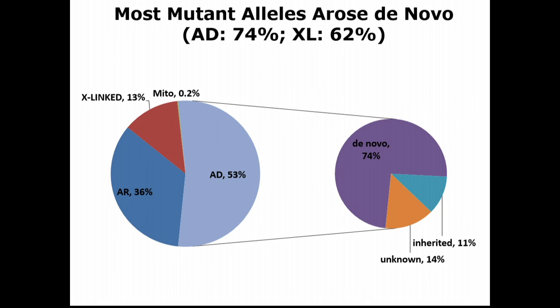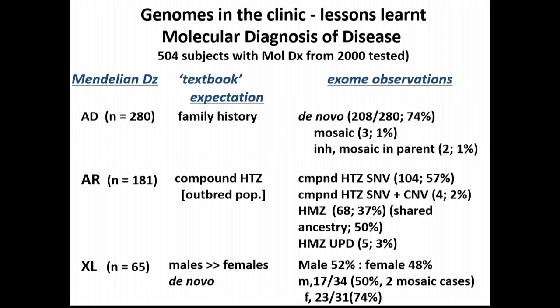So if we break down the positive cases by their genetic inheritance model, about half of them are autosomal dominant. And among these autosomal dominant genes, 74% of the mutations arose de novo. And the inherited portion is much smaller. So this is one of the examples that we learned from doing this, which is different from what we were expecting according to the textbook.